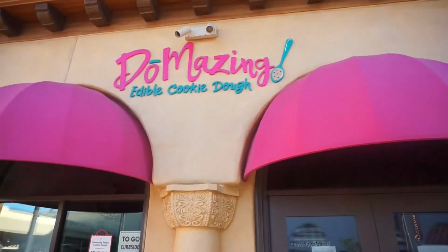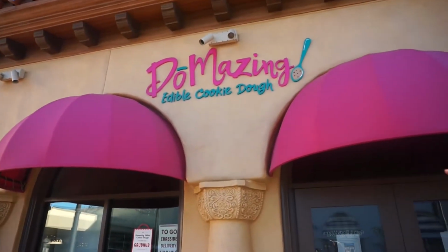So let's at least see what it looks like on the outside. Let's take a look. The building looks cute. You got a little pink awning, you got some pink letters, and it's edible as well too.